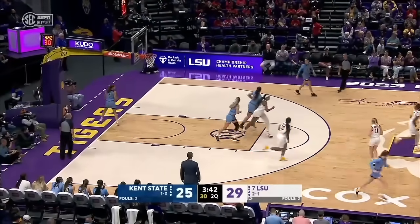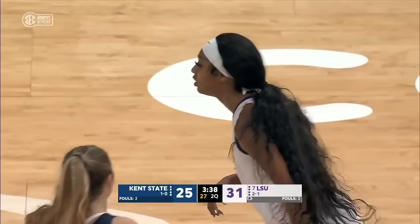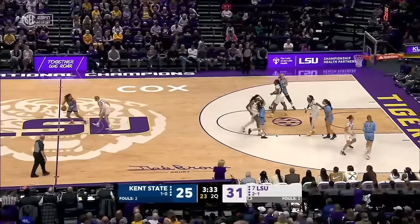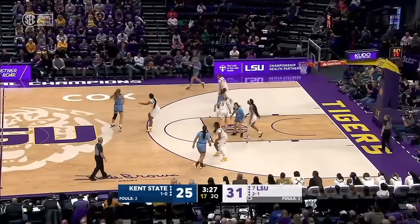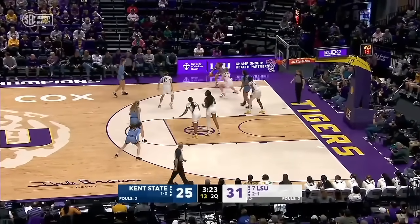Look at the snake-like move from Angel Reese. She gave a lot of options to defend and then finally just spun and cleared the defender. Once again, showing her great balance and ability to find different avenues to get to the rim. She's got 9 points.